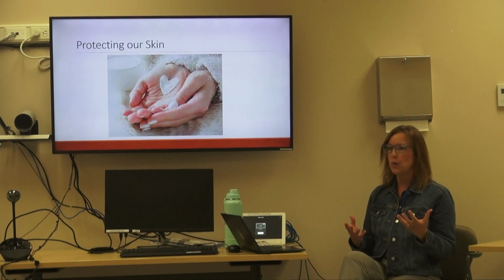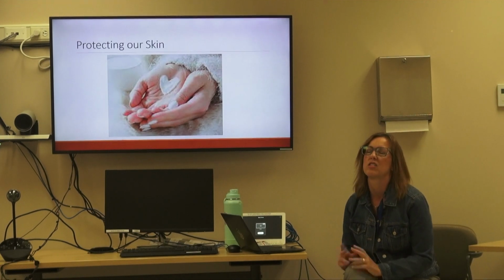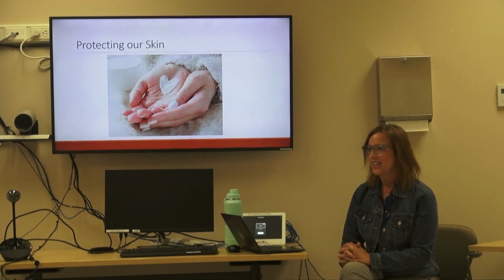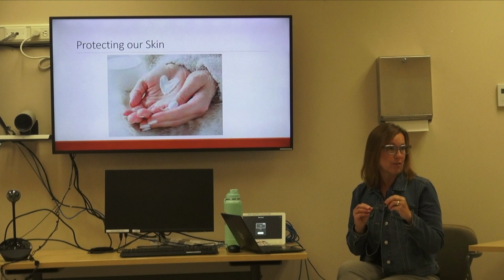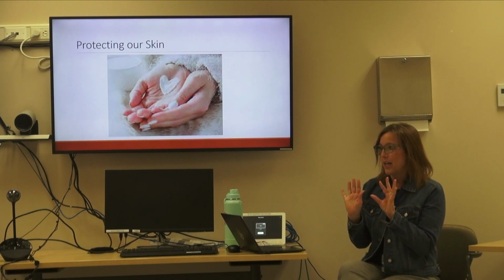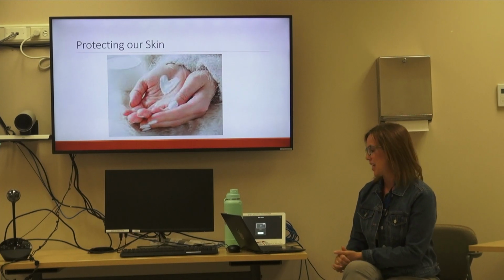So as we age, what happens to our skin? Wrinkles. Not fun stuff. Yeah, we get dry. Gets thinner. Gets thinner, that's right. So we start losing that subcutaneous, nice cushioning, right? Have you ever seen the elderly and their bum, they have less and less of a bum and more sagging skin, right? Things like that.